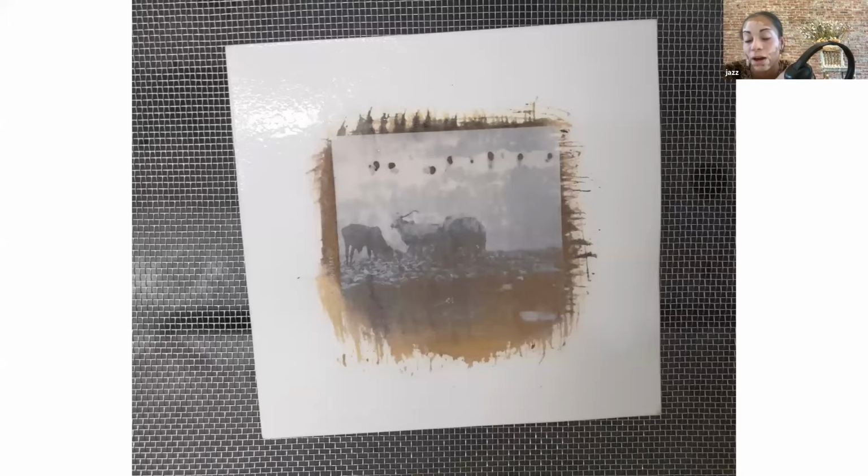Okay, cool. And then this is the positive of that negative that was from the Agbogbloshie battery wasteland. This is the image after it's gone through those series of baths. The first one is a developer, which is a variety between 4 different chemicals, and they give you different color ranges. Then you put it through a series of fixers that remove any metals that have lingered or unexposed sensitizer. And then it's washed for a long period of time.